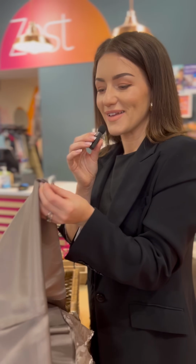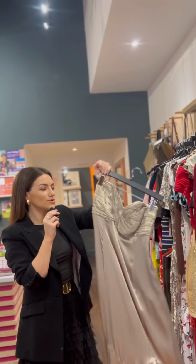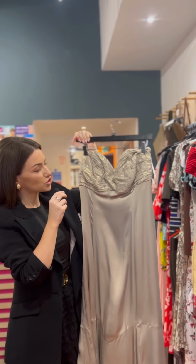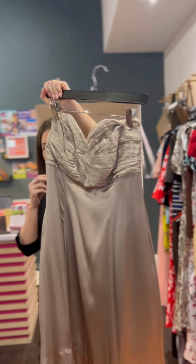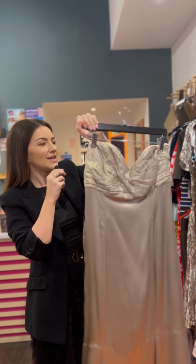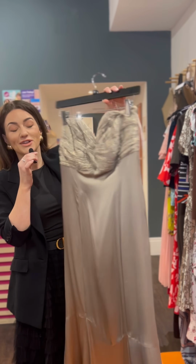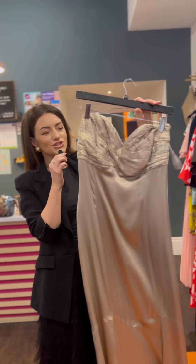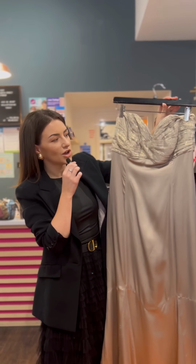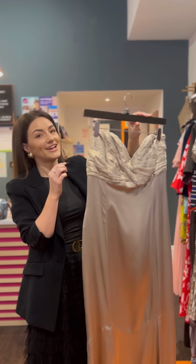It's been cut out, unfortunately, but I think it's one of my absolute favorite brands of occasion wear, Coast, and this here is a Coast strapless dress. Look at that skirt. Look at the way that moves. Isn't that beautiful? And this here's in a size 14. It's just £12, and this with a really beautiful headpiece or some really gorgeous jewelry and a little clutch bag. Just so elegant. You would never look at somebody wearing this and think they got it for £12, and that's what I love about secondhand shopping.